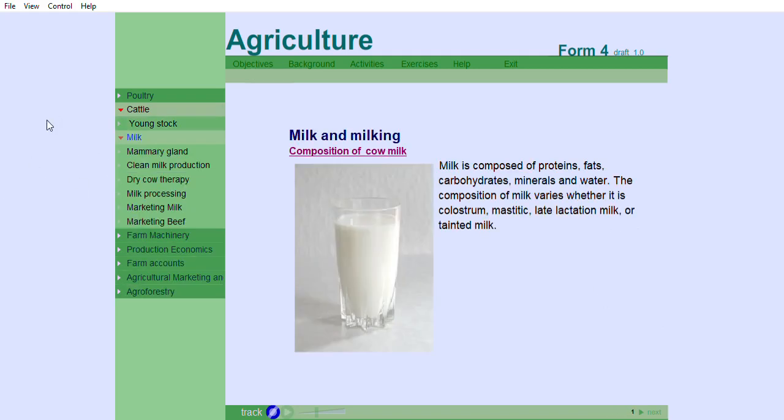Milk and milking. Cow milk. Milk is composed of proteins, fats, carbohydrates, minerals, and water. The composition of milk varies whether it is colostrum, mastitic, late lactation milk, or tainted milk.